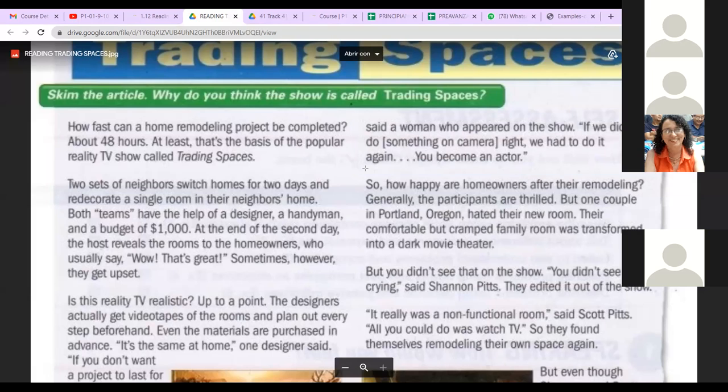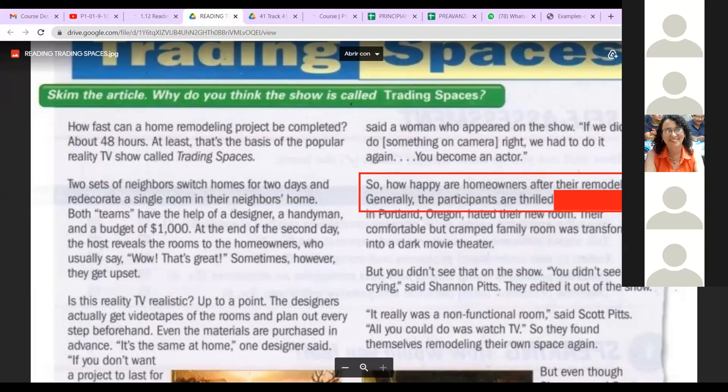Let's continue with Marvin. Let's read this sentence. So, how happy are the owners after their remodeling? Generally, the participants are thrilled. Thrilled. Does everyone know what thrilled is? No. So, this comes from, obviously, you've heard Thriller by Michael Jackson, right? So happy. You know Thriller.